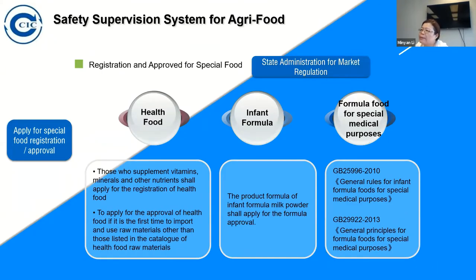According to Chapter 4 of the Food Safety Law, the State Administration for Market Regulation exercises strict supervision and control over special foods such as healthcare food, formula food for special medical purposes, and formula food for infants and young children. So health food using new raw materials or imported for the first time, as well as formula foods for special medical purposes, shall be approved by the State Administration for Market Regulation. So you know which department you should go to, right?